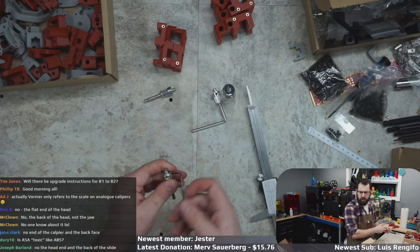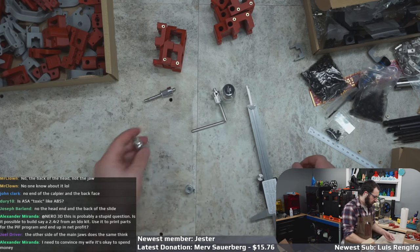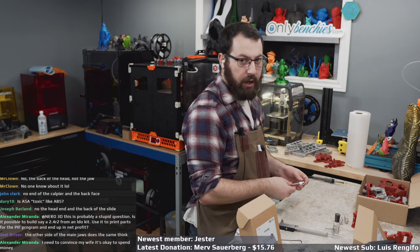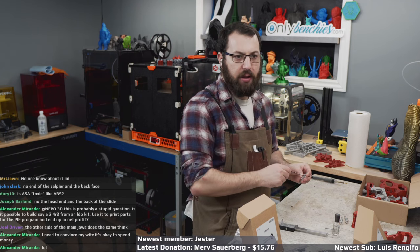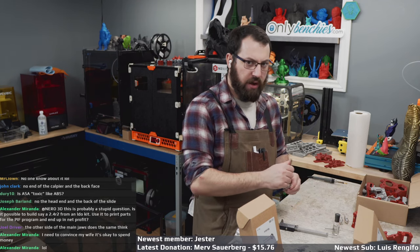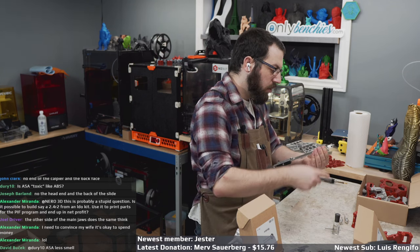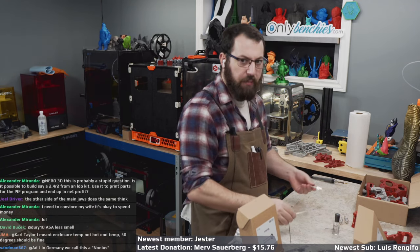Is it possible to build, say, a 2.4R2 from an LDO kit, use it to print parts for the PIF program, and end up in net profit? Okay, here's the thing with PIF, because this comes up every now and then. Technically you make money, okay? The thing is, you will make more money working at McDonald's for minimum wage for an hour a day than you would off a machine, because it takes how long to print a full set of Voron parts? So yes, you are technically selling a set of PIF parts for a profit.